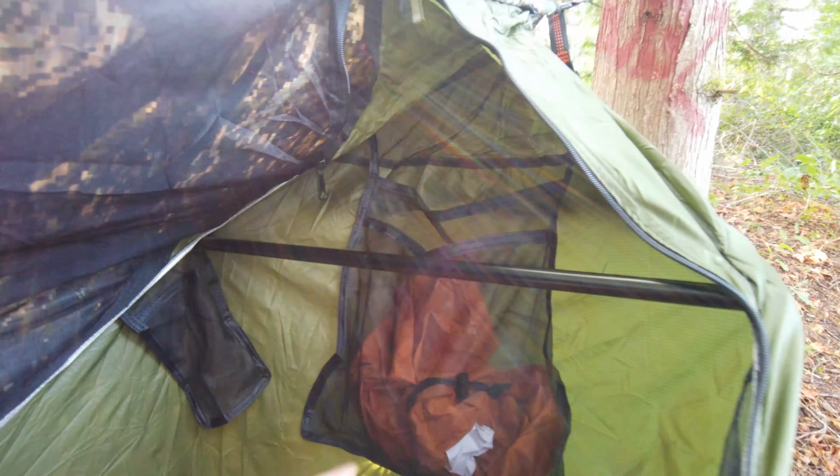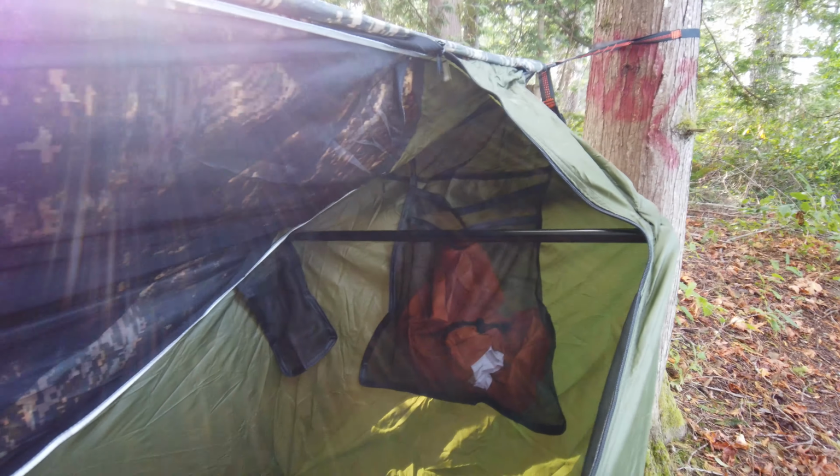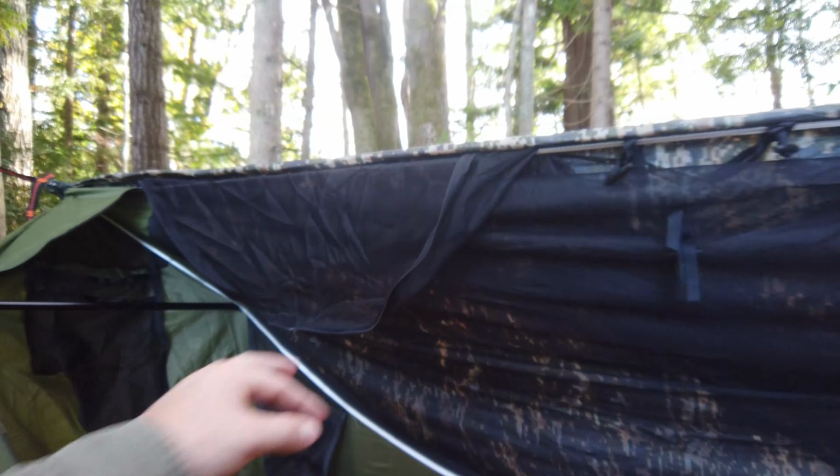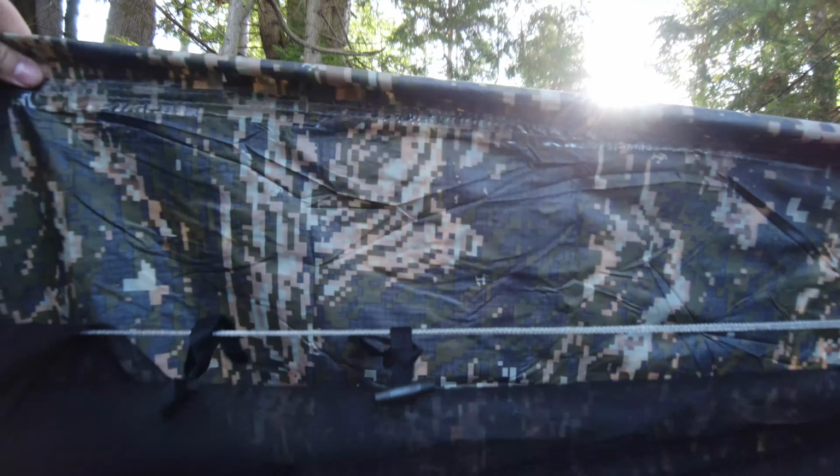Here's the mat, which is kind of cool because you use the bag to inflate it. It took a little longer than I expected, but I think I'll figure out a better strategy over time. Has a bug net that zips. Here's the rain fly that goes over the top. I have not gotten in this thing yet, so we're gonna do that together. Let's see what happens.